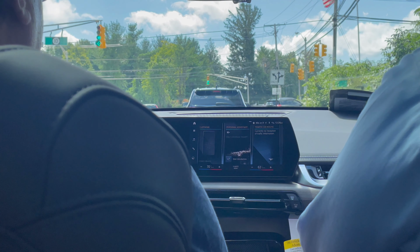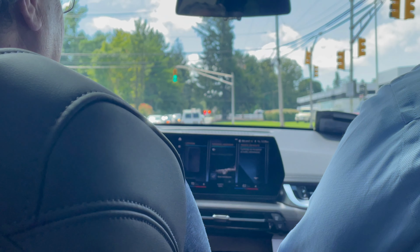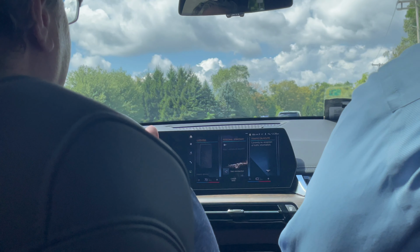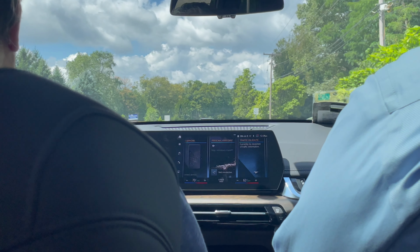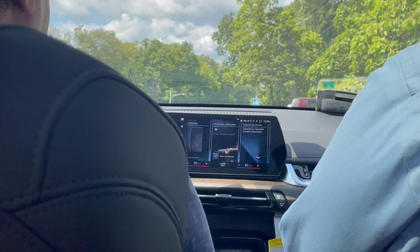Okay, backup assistant. I think that's something I need to look into. Yeah, the backup assistant would help if you have a longer driveway, or if you're coming out of a tight parking spot, that would help you.